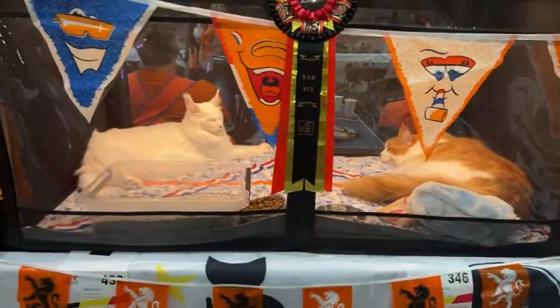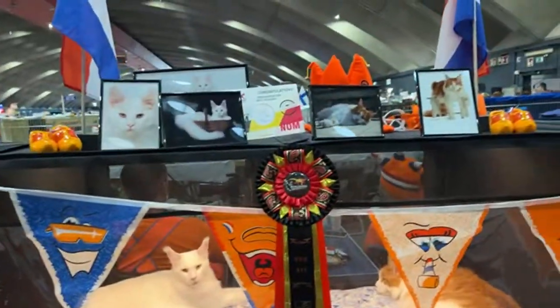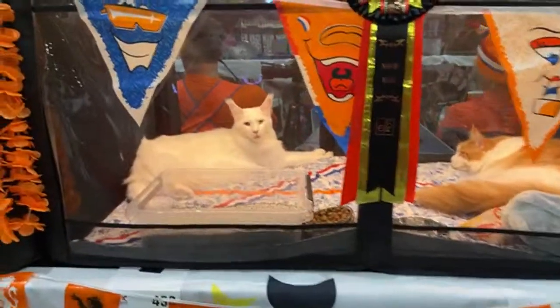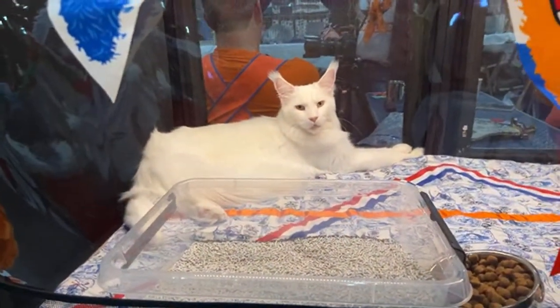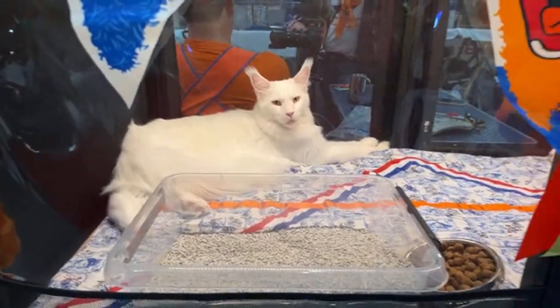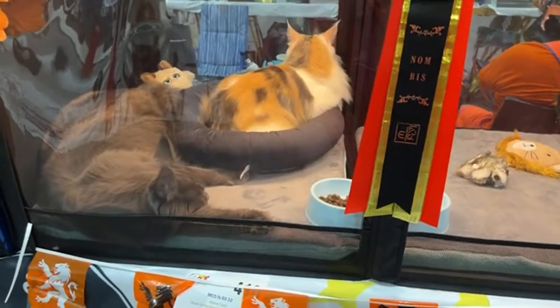More. Oh, these are Maine Coons and a Siberian. We have two Maine Coons and they're in one that's got lighting in it so you can see in there. And they've got the display up the top. Hello. Gorgeous. Look at the tips on those ears. Wow. Oh, look at this big guy hanging out in there.